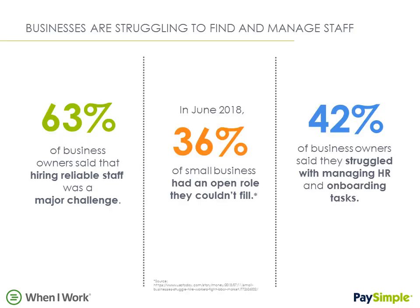And as I alluded to earlier, we had some great stats around people's problems in this area. It really comes down to businesses struggling to find and manage employees and staff. So 63% said that hiring reliable staff was a major challenge. And then, this was only a few months ago in June, 36% said that they had an open role that they couldn't fill. So it's hard to fill roles. It's hard to find reliable staff.